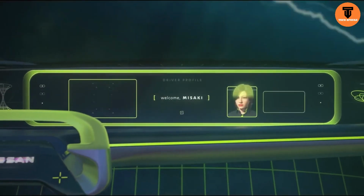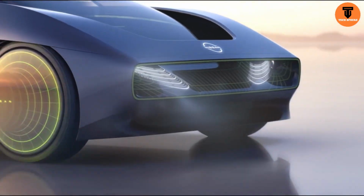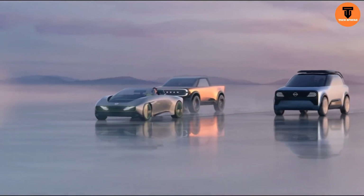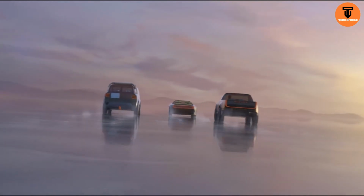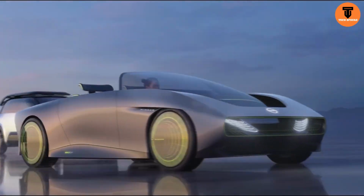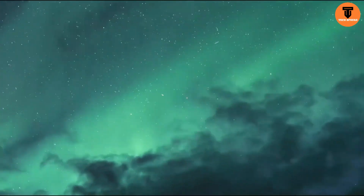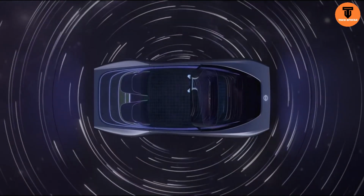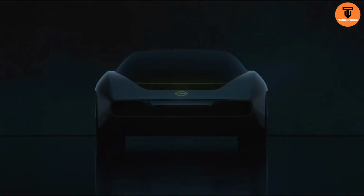Powered by Nissan's cutting-edge electric drivetrain, the Max Out promises an exhilarating ride with razor-sharp handling. It's light, agile, and perfectly balanced for both city streets and open highways. This is performance born from precision. If it hits production, the Max Out would likely fall between $50,000 and $70,000, worth every cent for a vehicle that delivers elegance, innovation, and zero emissions.